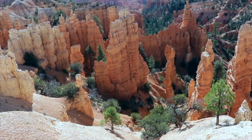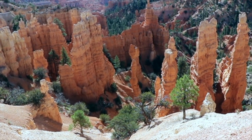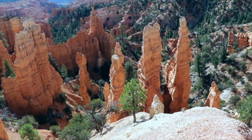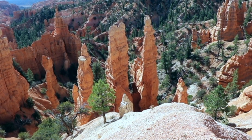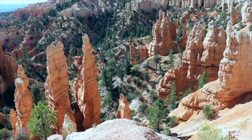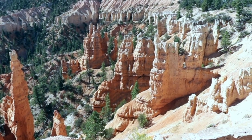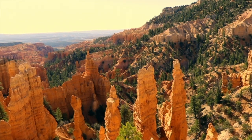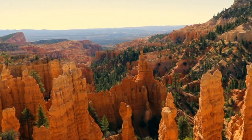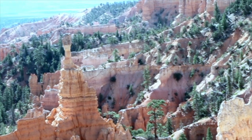Fairyland Canyon. It's really the first overlook. Actually, it's in the park, but it's before you get to the pay toll areas. That's pretty cool. Looks kind of like a fairyland castle. Looks like Inspiration Point over there, with Wall Street. I'm pretty impressed with Bryce Canyon.